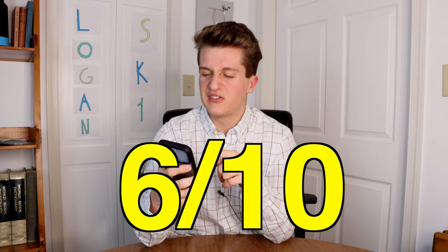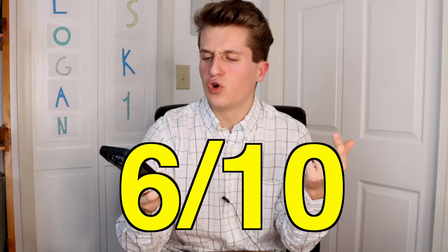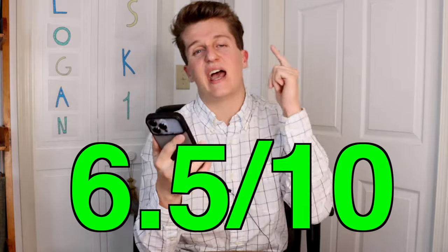So based on how easy it is to use, I give Moomoo a 6 out of 10 because it's slightly complicated. And overall, I'd give it a 6.5 out of 10 as an investing app.